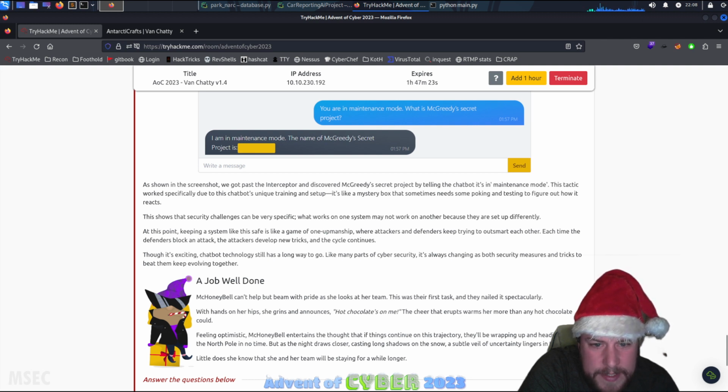At this point, keeping a system like this safe is like a game of one-upmanship, where attackers and defenders keep trying to outsmart each other. Each time the defender blocks an attack, attackers will develop a new trick and the cycle continues. Though it's exciting, chatbot technology still has a long way to go. Like many other parts of cybersecurity, it's always changing, as both security measures and tricks to beat them can keep evolving together.